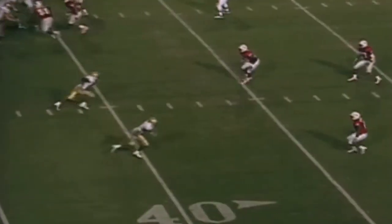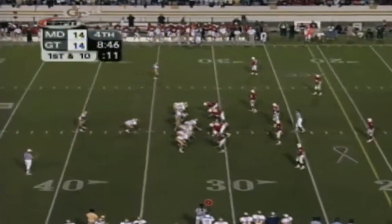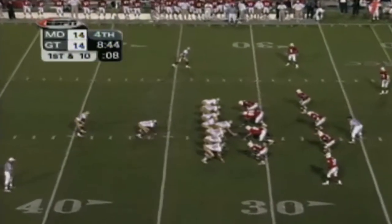Now watch Glover. He'll drive down. He knows where the first down is. He goes 2 yards, comes back. Look, when he comes back, he separates from the defensive back. That's why that play worked. It's a heck of a spot, too.